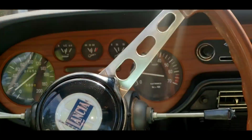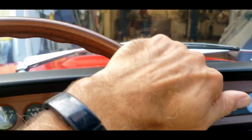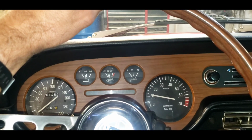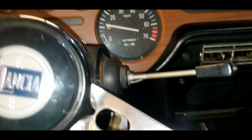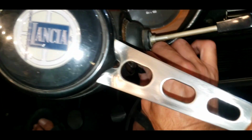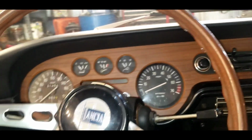What a neat little car. Let's see. Sounds great. Sounds fantastic, actually. Tell it's got dual carburetors. Very throaty. Okay, we'll turn that off and we'll get it up on the rack.